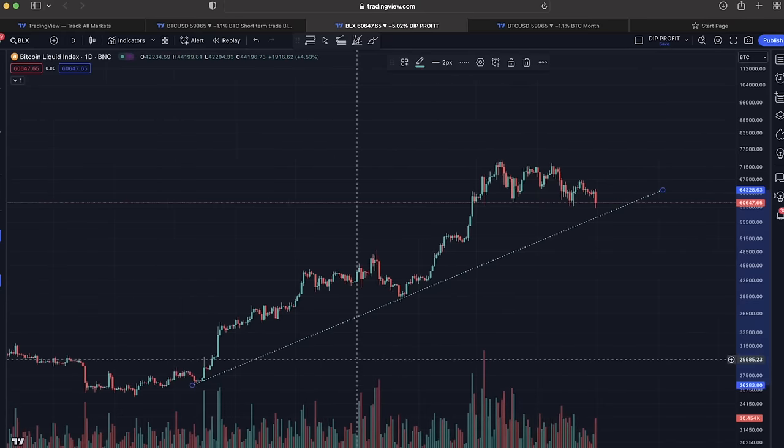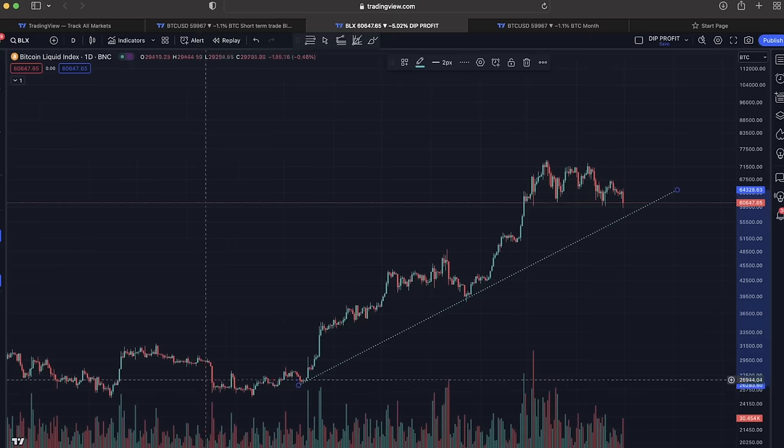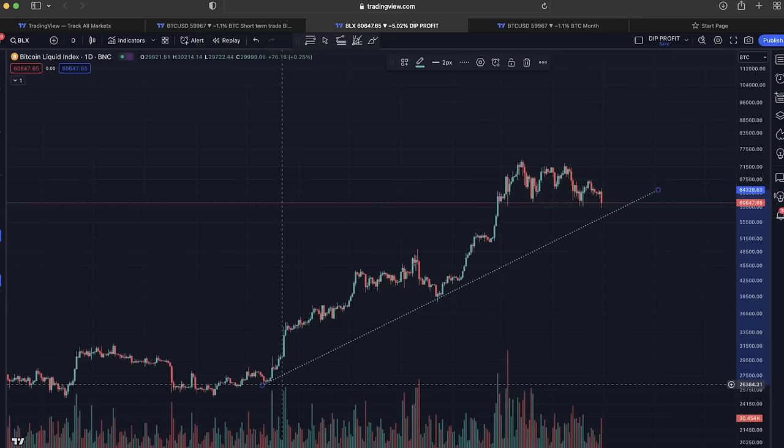And we can see that this trend line that we started to follow since October, essentially since September, sideways, that we are going to go and retest that line probably. And that line at the moment here is around 58, 59k. So that is the area I think that the biggest area of support will be.